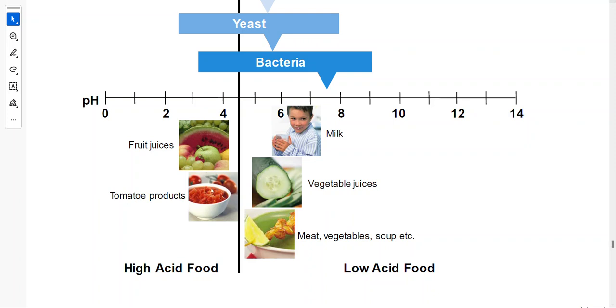Vegetable, vegetable juice, less than 7 till less than 5. Okay, guys, meat, same, see here. You can put something to show you the range.